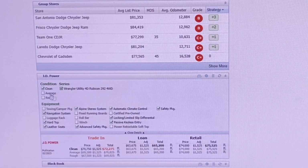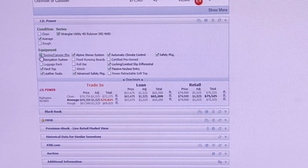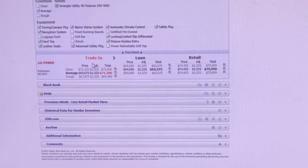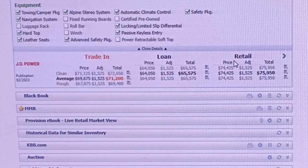Now, whenever you use JD Power, you can see you've got average, clean, and rough. And right here, of course, it does have the towing package, and that's all the options for that one. So there's not many options for it. You can see right here on trade-in, it's going to be listed at $71,200, and retail, which is what most banks actually go off of, they'll give you somewhere around 100, maybe 125, up to even 140% of the retail value on a loan. Each vehicle is a little bit different with each individual customer, but the retail value on this is $75,950.